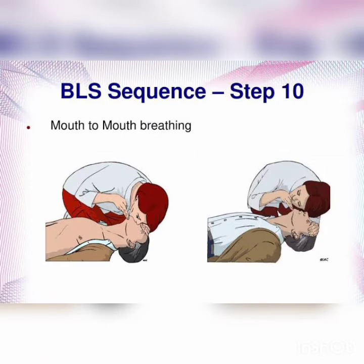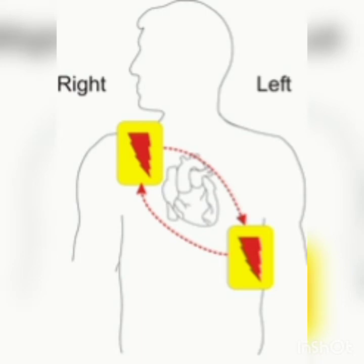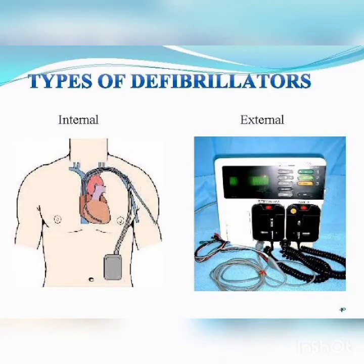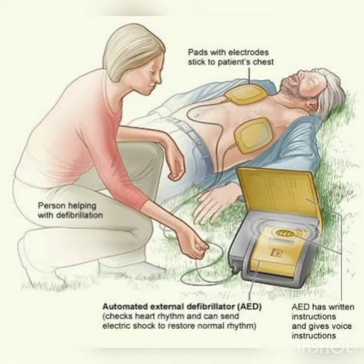CPR, cardiopulmonary resuscitation. If an adult is unconscious and not breathing, make sure they are flat on their back. Then place the heel of one hand in the center of their chest and the other hand on top. Press down firmly and smoothly, compressing to one third of their chest depth 30 times.